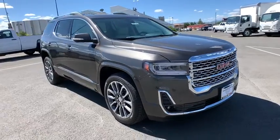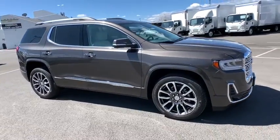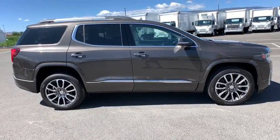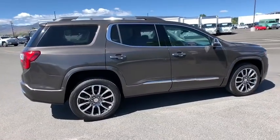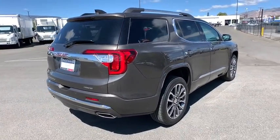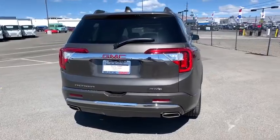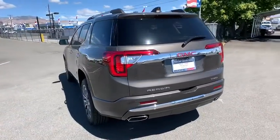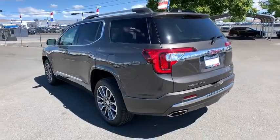We are pleased to show you the 2020 GMC Acadia. The GMC Acadia is great capability coupled with exceptional safety. Offering better highway fuel economy than any other passenger SUV, advanced technology, and thoughtful ergonomics, the Acadia is a premium utility that rejects compromise. Here are some of this vehicle's great options.